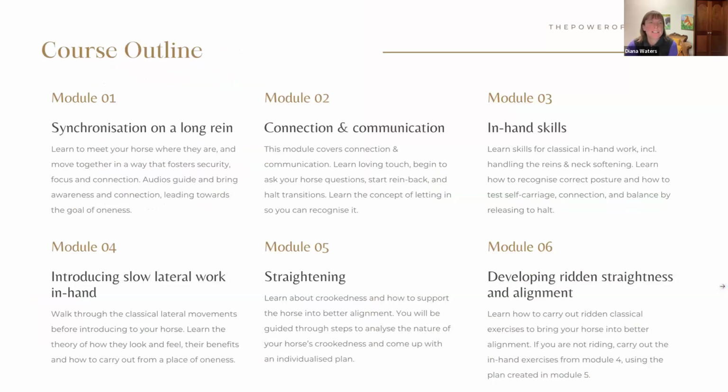So I'm just going to show you in a little bit more detail what's covered in the course. Module 1 is synchronization on a long rein, which is where you learn to meet your horse where they are and move together in a way that fosters security, focus, and connection. There are some audios which you can listen to while you walk with your horse or while you ride your horse, and they guide and bring awareness and connection, leading towards the goal of oneness.